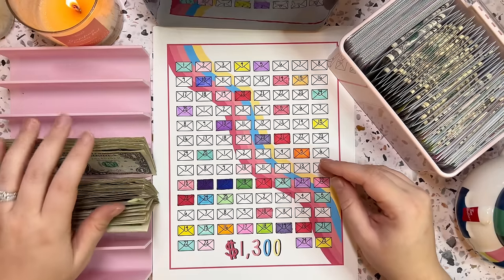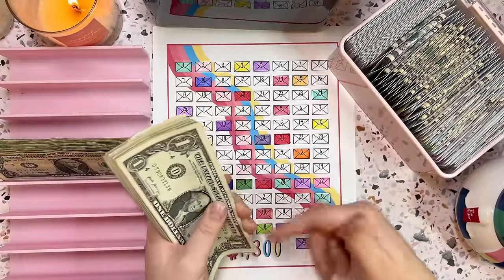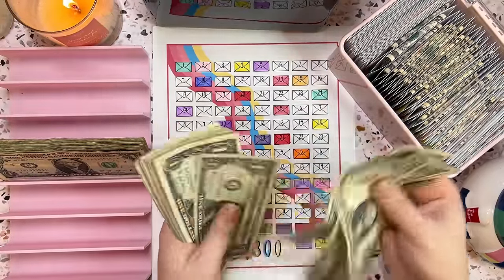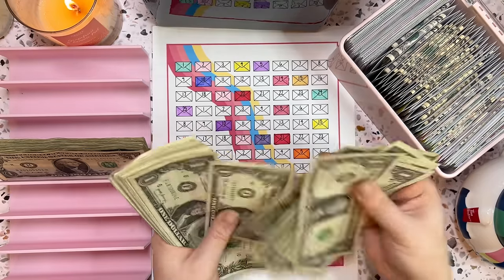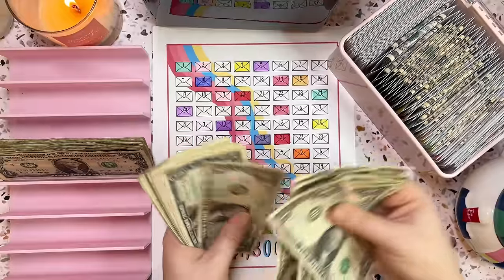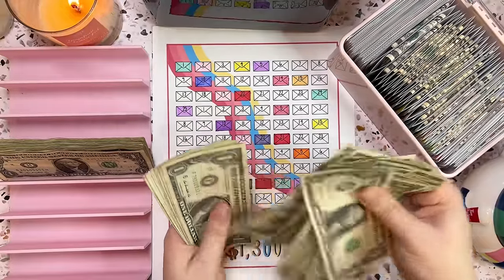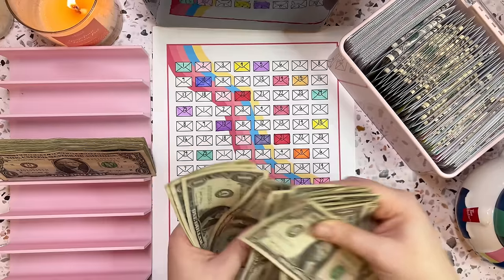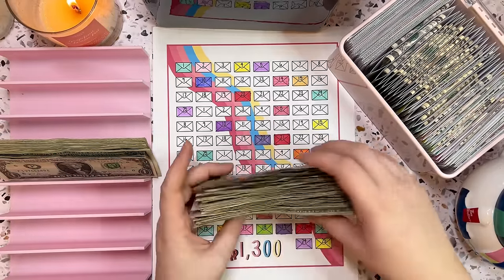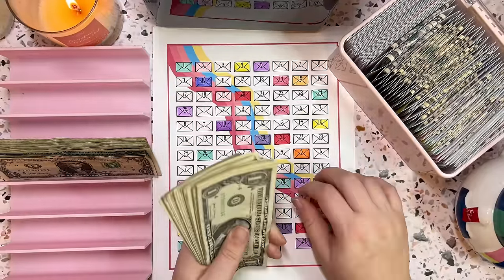I kind of wish I could grab some more, like I could condense this down and then I could keep going. 1, 2, 3, 4, 5, and so on up to 60. Okay, so this is $60 right here. It's like if I could swap this out for 3 twenties, I would be good to do some more on here.